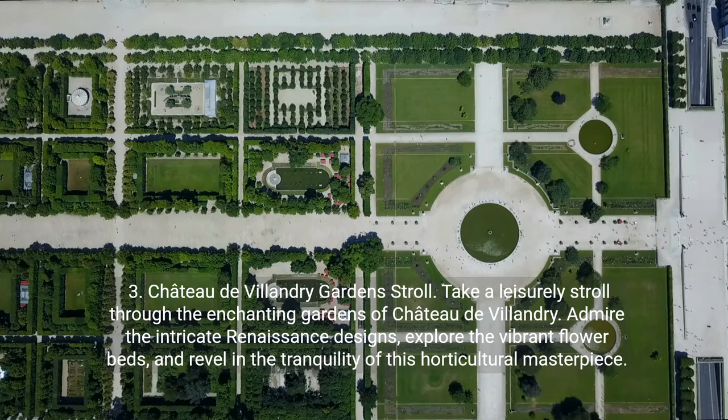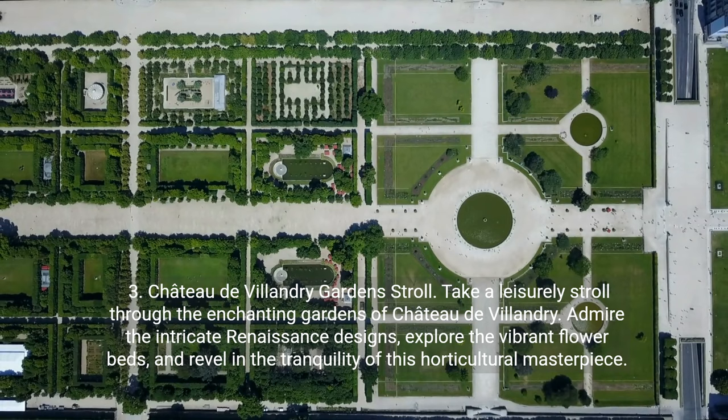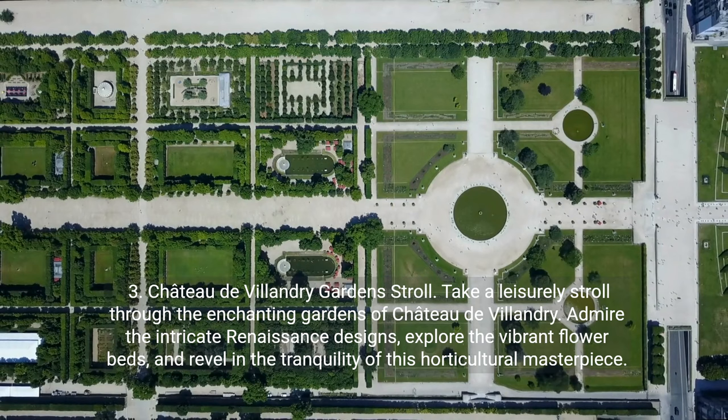3. Château de Villandry, Garden Stroll. Take a leisurely stroll through the enchanting gardens of Château de Villandry. Admire the intricate Renaissance designs, explore the vibrant flower beds, and revel in the tranquility of this horticultural masterpiece.